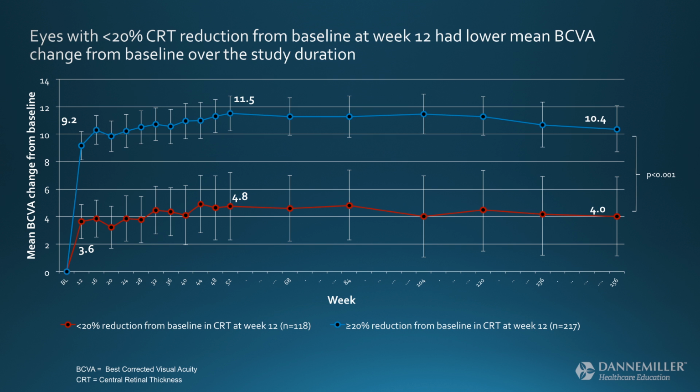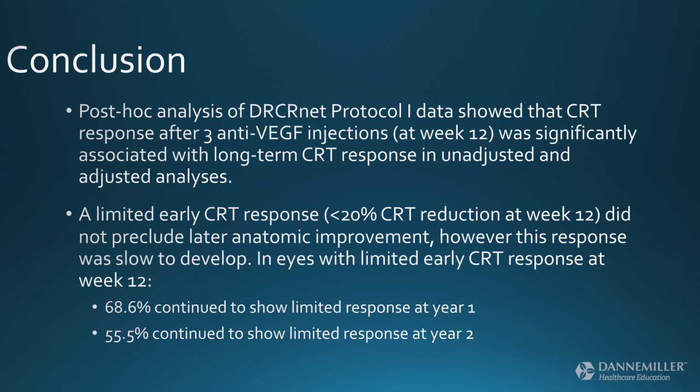And this is really what it looks like graphically. You can see that these graphs are very similar to what I showed you with the visual acuity. The OCT response tends to swim in the same lane. The early response is predictive of intermediate and long-term response, even in these patients that come back in, even in these subjects or patients that are treated.